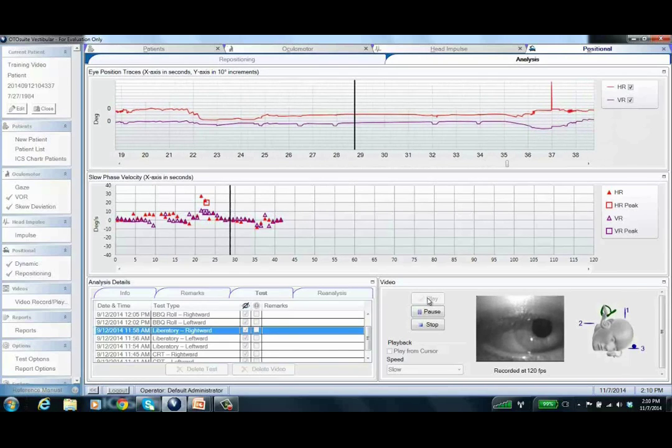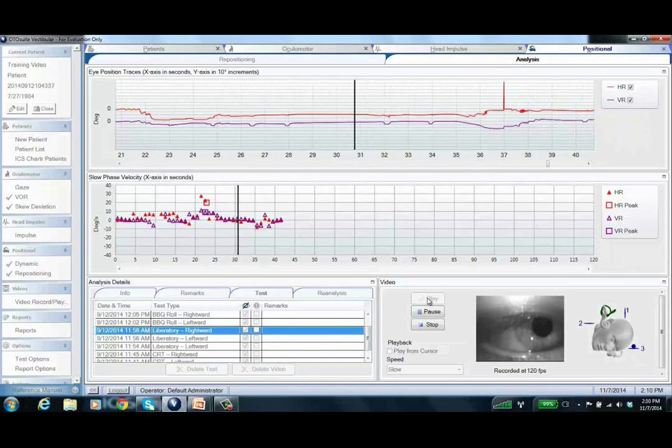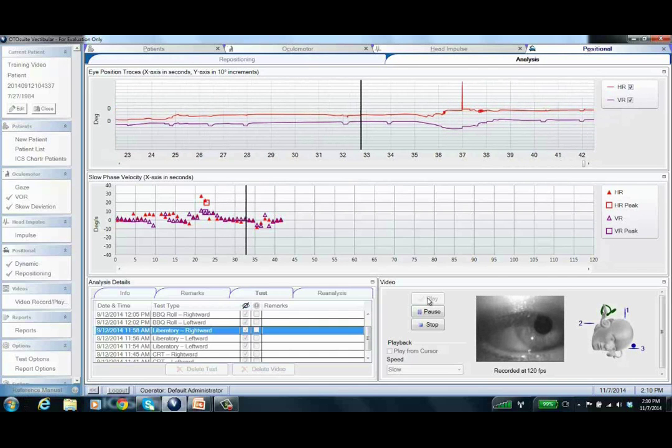And measure if there's any nystagmus present, which there's not, because she did not have BPPV. But that gives you an idea of how the playback works with the trace, the SPV, the head position feedback, and the eye video. And now she's sitting back up.